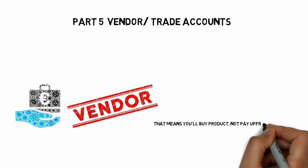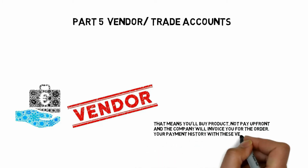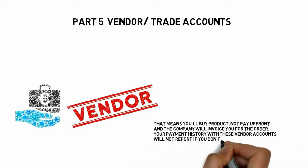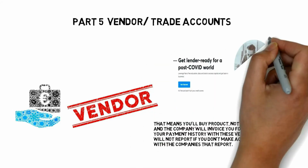Your payment history with these vendor accounts will not report if you don't make actual purchases with the companies that report. A lot of companies that offer vendor accounts or net billing have minimum purchase requirements before they start to report your payment history. Each company will have a different limit, so it's important to ask what the minimum is to report. Most people fail at building business credit because they don't want to buy products to have their payment history reported for their business. This is a major difference between building personal credit and business credit.